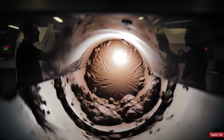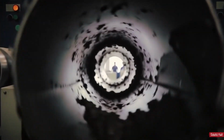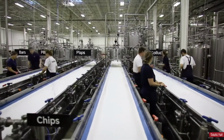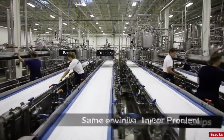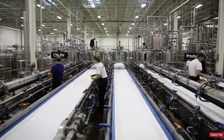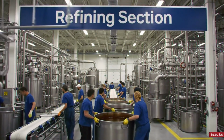Inside these machines, the mixture becomes smoother with every rotation, losing its gritty texture and gaining a glossy, uniform consistency. This rich cocoa liquor is the base of every chocolate product in the world, from bars and chips to filled chocolates and coating mixes. The next step will refine this paste into something even more delicate.